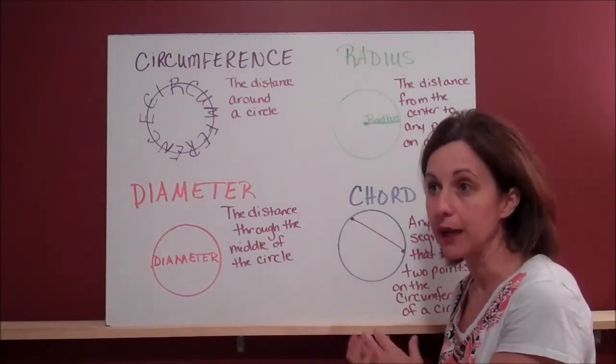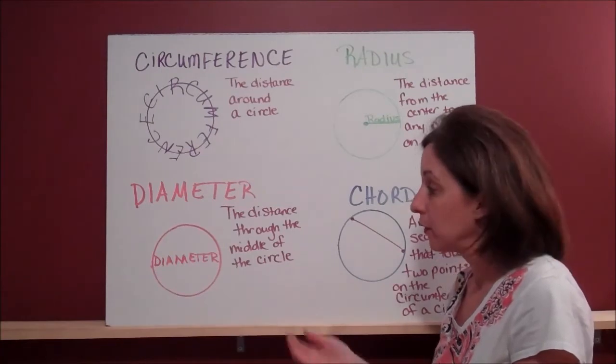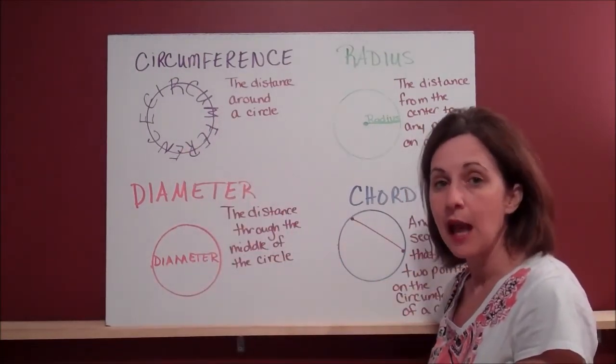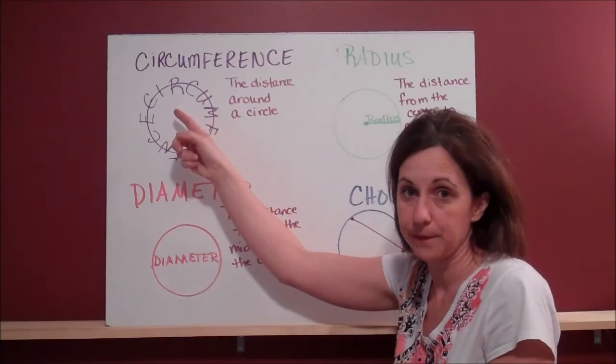What I'd like you to have in your journal is the definition of these 4 words and a picture of them. Whether you write the word to go here or whether you write the definition, however is going to help you remember best. The circumference is the distance around the circle.